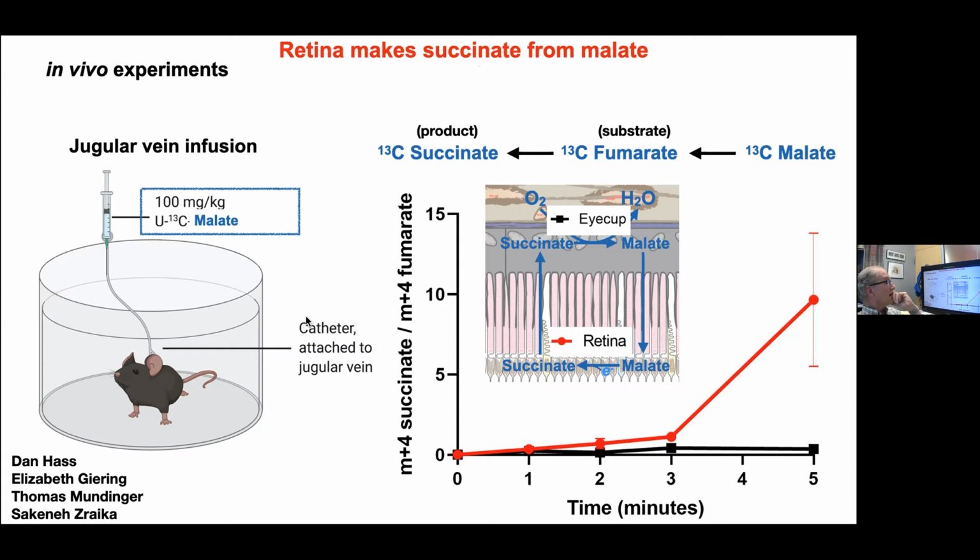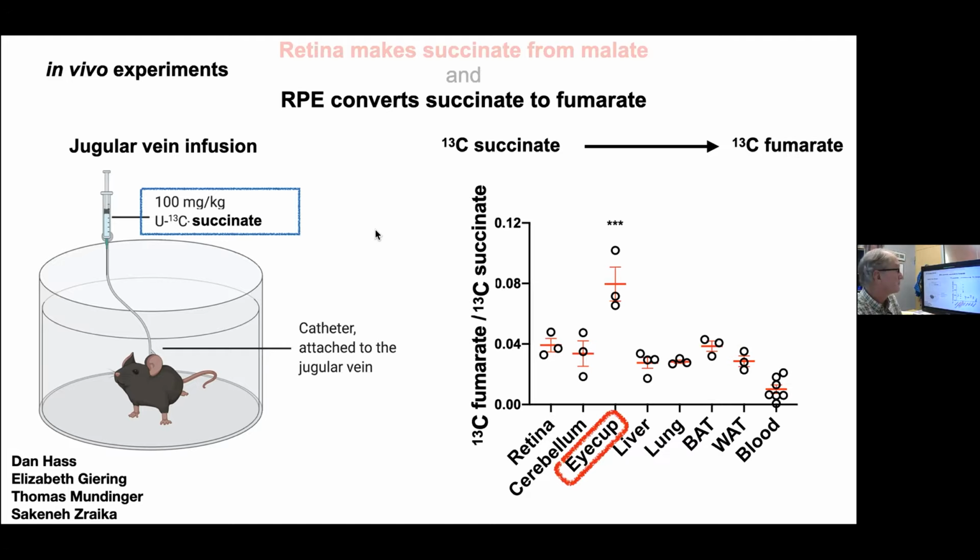And then just one other experiment. Dan's been doing a whole bunch of these experiments, but just one other excerpt of what he's been doing is we wanted to see if the RPE is really good at oxidizing succinate to fumarate. So in this case, they infused C13 succinate, and then they looked at various tissues for evidence of succinate getting converted to fumarate. And the tissue that had the highest ratio of the product to the substrate, fumarate to succinate, was in fact the eye cups with the pigment epithelium.